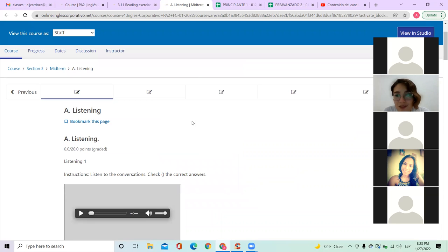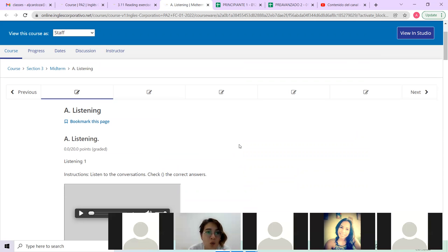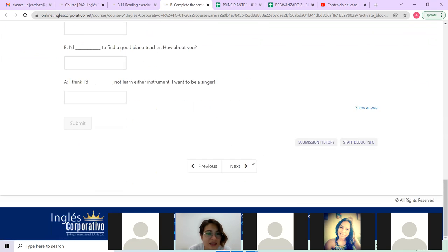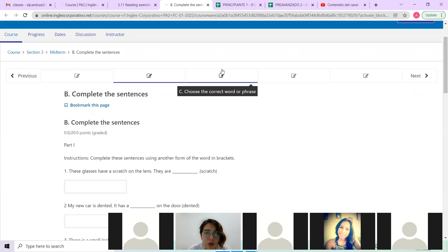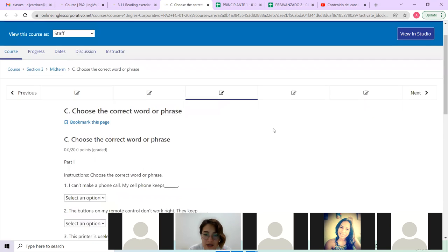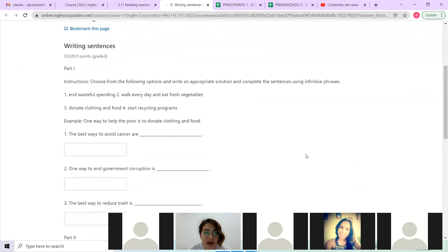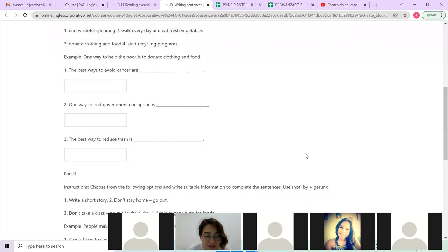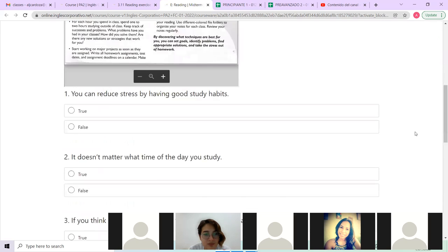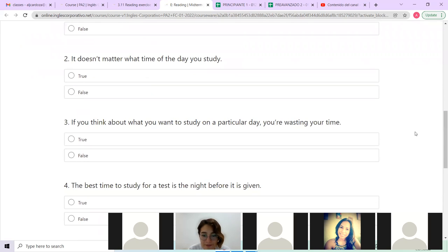Alrighty, then we can focus on the midterm test. As you can see, our midterm test consists of five sections. One listening section, completing the sentences. Maybe this is the longest one. We have choosing the correct option, a drop-down section. We have to write the correct answers. And finally, we have a reading that we're going to be doing together.